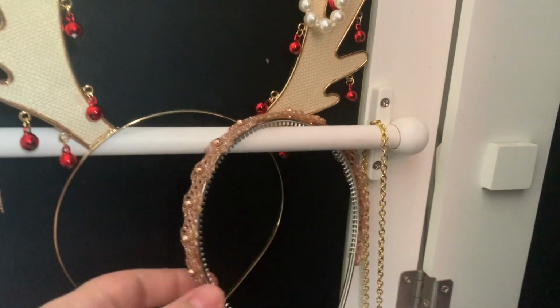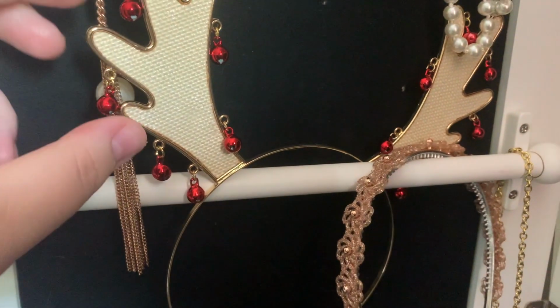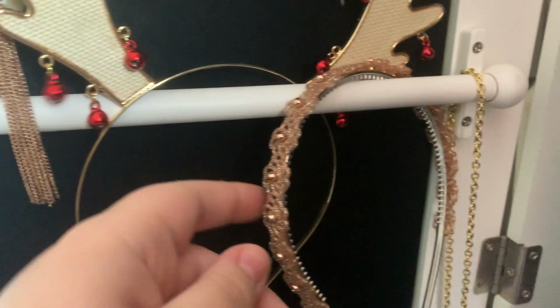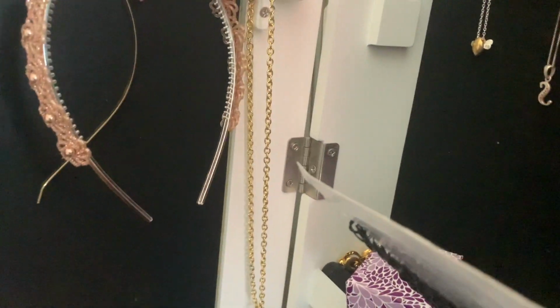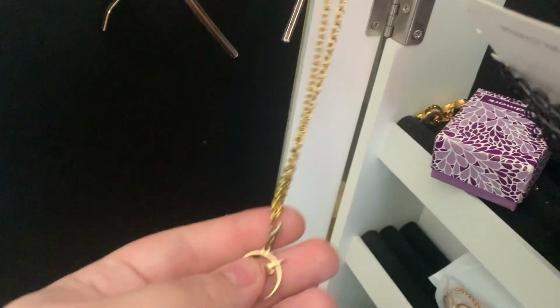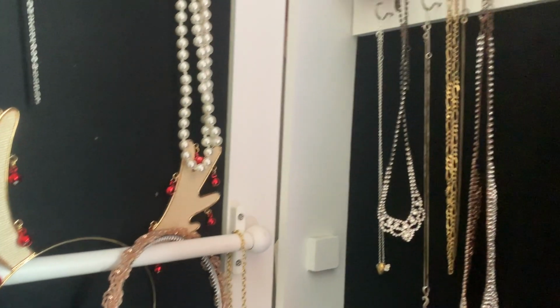And then I have some headbands here, so I have this one, which is a Christmassy one with reindeer ears and bells. And then this one, which is just a pinky one with flowers. Oh, and there's also a necklace here too, which is from Movie World in Queensland, which is The Flash. So that's everything.